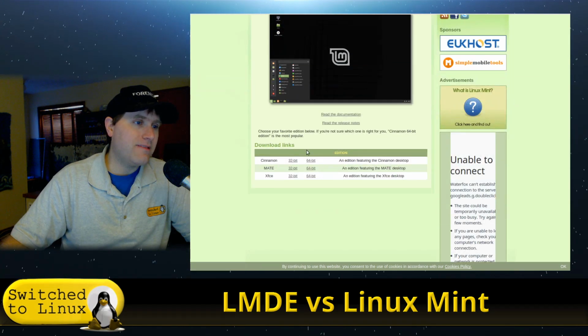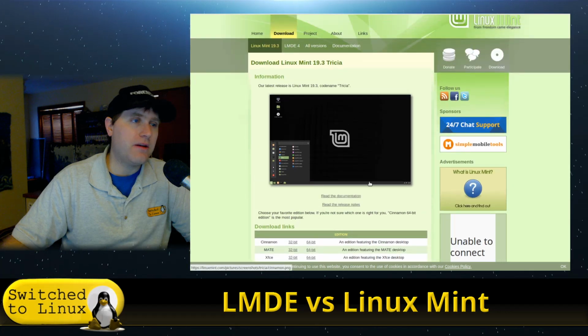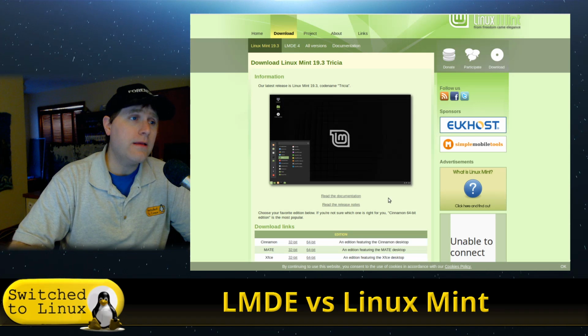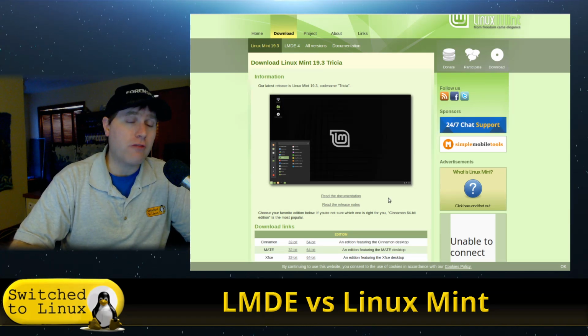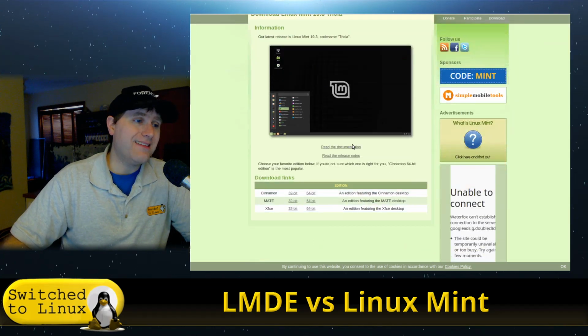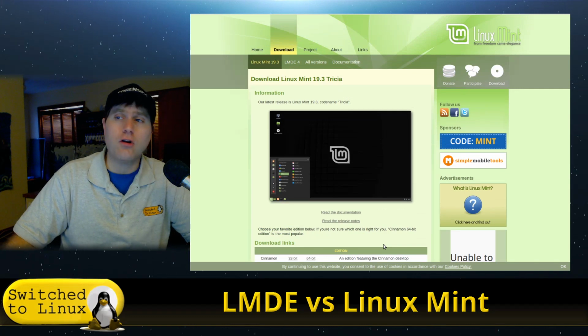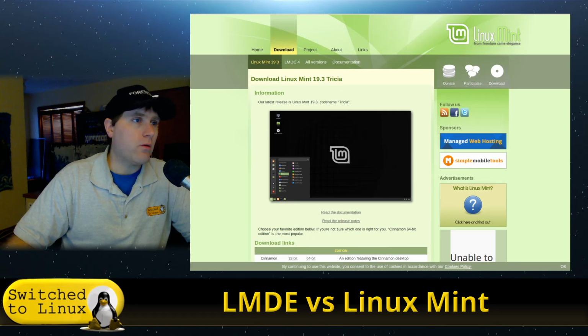Linux Mint 19.3 still does have 64 and 32-bit, but it is projected that in the next release that's probably not going to be there anymore, because Ubuntu has dropped those in ongoing editions. Since this is based on Ubuntu, we will probably see the loss of the 32-bit in the next edition. I've not heard for sure one way or the other.